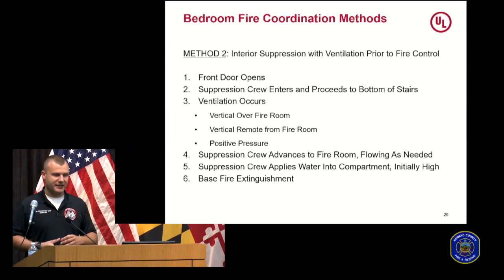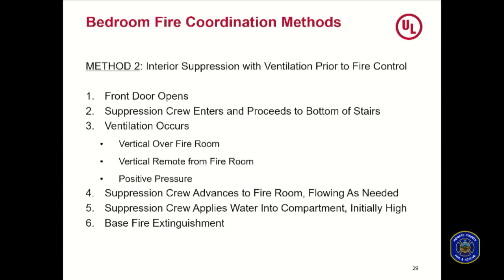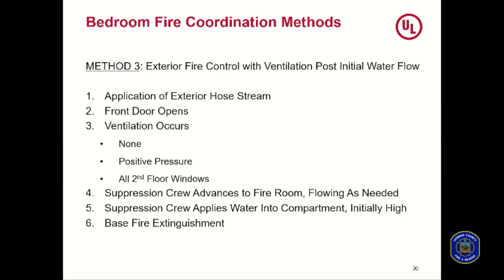Method 2, now we're looking at interior suppression with ventilation prior to fire control. So if ventilation is preceding suppression, what does that look like? Same type of ventilation methods we're looking at. Again, 2 types of vertical, either over the fire room or remote from the fire room. And then the suppression crew is going to go in and take care of the fire.